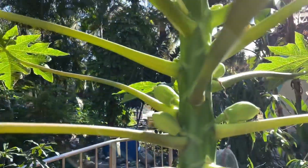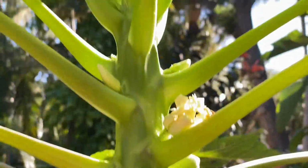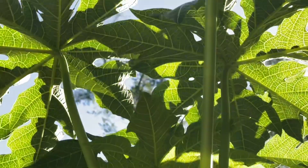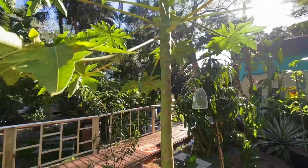And this is the papaya. Now this papaya, I'm not sure of the variety, but it carried a fruit a few months ago, but it dropped it all. So this will actually be the first fruit set that it carries.